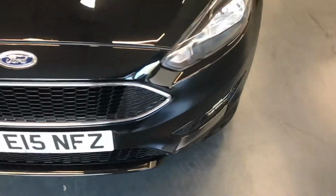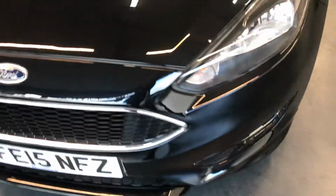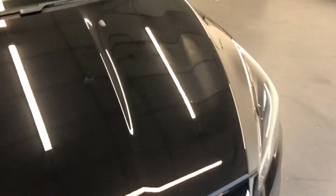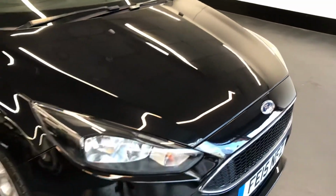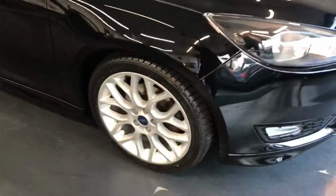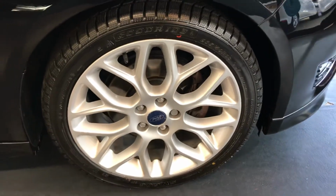Right, so starting off with the front, as you can see there, the front bumper, there is no scuffs and no scratches. Moving on to the bonnet, nice and clean, so there is no dents, no scratches, no chips. So everything as it should be. Alloys are nice and clean as well, so they are the 18-inch alloys, and as you can see they haven't been marked.